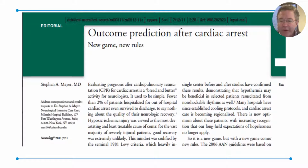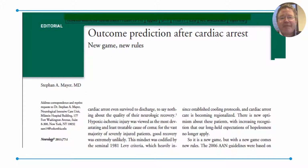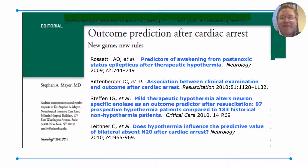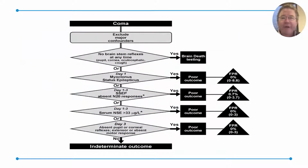And so this is an editorial that I wrote a while back, basically talking about new game, new rules. What effectively happened in the literature, including a publication by Dr. Rossetti and others, is that effectively new reports were coming out of people that had been cooled with absent N20 responses who then woke up anyway, with very elevated NSE levels who had been cooled, who then woke up anyway, with very poor examinations, out to day 2 or 3, absent motor, right? Unreactive pupils, who then woke up anyway. And so what it really led to was a kind of a softening of what had been published really as law, as a mandate, as a practice guideline.